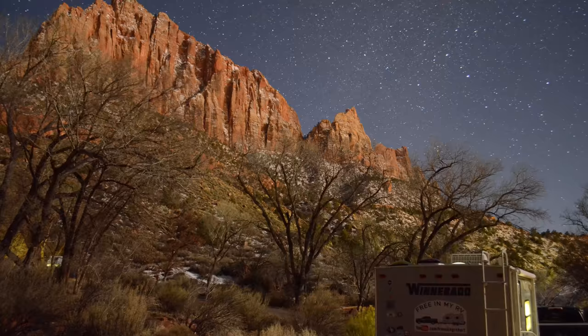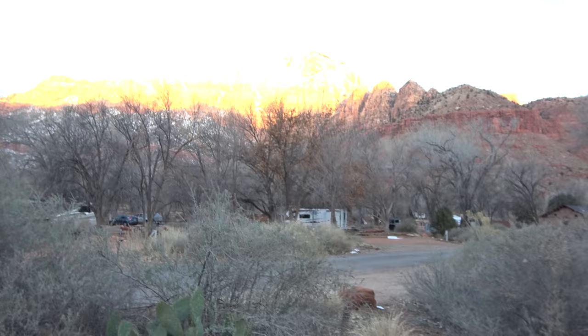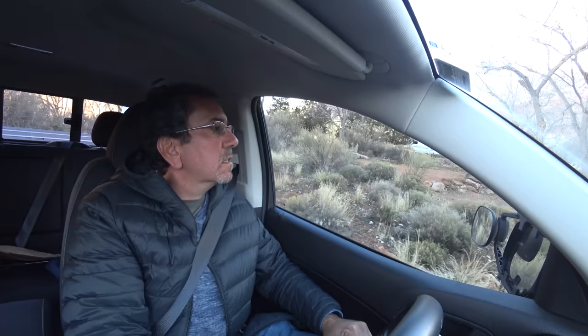Good night. Good morning. Well, it is a little uncomfortably cold out there. It's 30 degrees. Last night it went down to the low 20s. Starting to warm up. The car says it's 30 degrees. Where I'm going is probably lower because today I'm gonna try to do that great hike here.